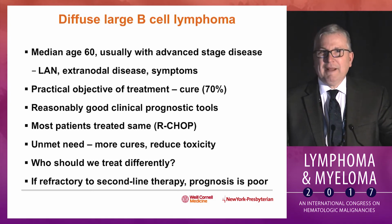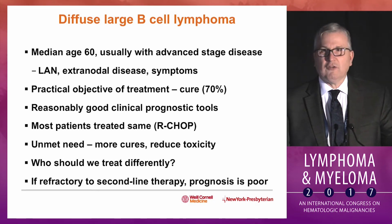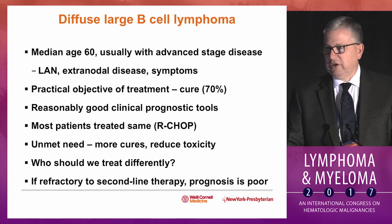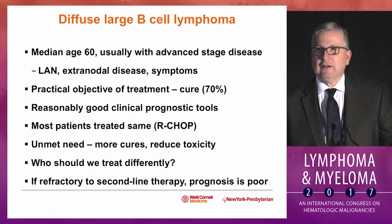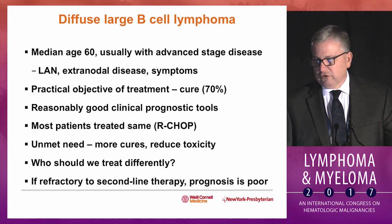As we've talked about, and as this audience knows, because this is the most common subtype of lymphoma, most patients with large cell lymphoma present with advanced stage disease. Our goal is to cure them. About 70% of people can be cured. We have good clinical prognostic tools. Our standard for most patients is R-CHOP.